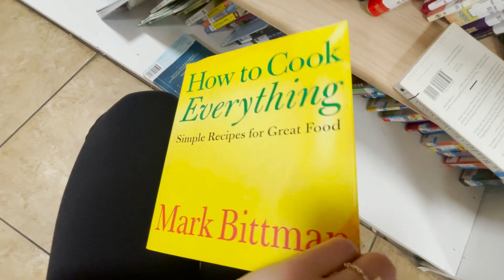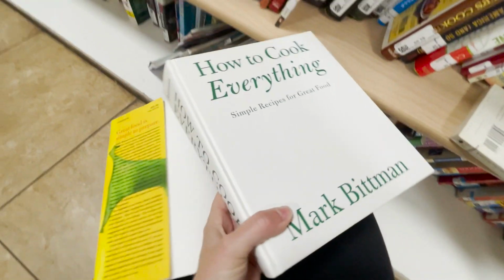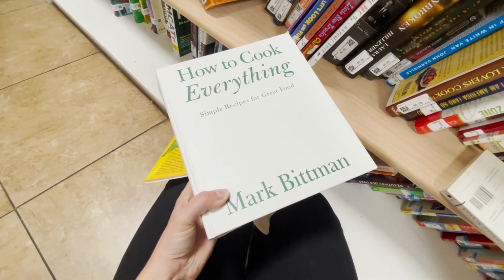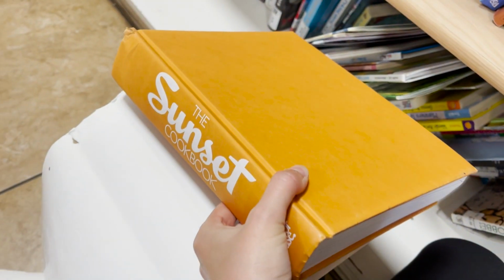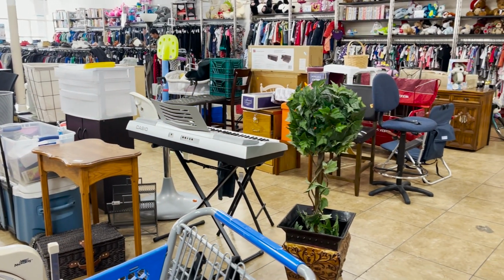You can even find cookbooks here and do the exact same thing to style your kitchen. You can do this with your existing old cookbooks and really modernize the look of them by just removing that outer book sleeve. Most of the hardcover books here are just $2.99, so this is the best and easiest way to style your home on a budget.